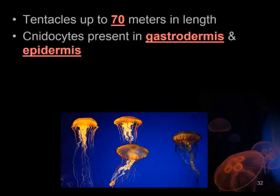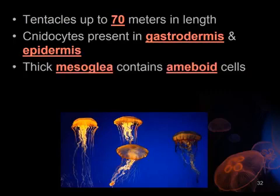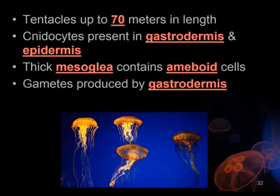Cnidocytes are present in their gastrodermis and in their epidermis. They have a thick mesoglea that has amoeboid cells. Their gametes are produced by their gastrodermis, so from the inside of them is where they shed their egg and sperm. And they are all marine. You won't find these guys in freshwater environments.